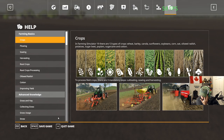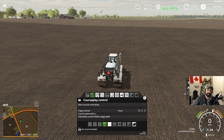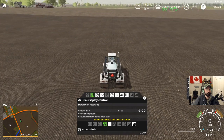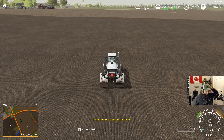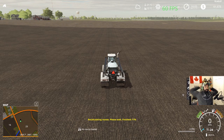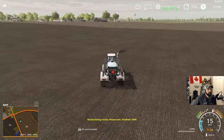What sort of fish would you be getting then? I was able to see. Driver can't reach F-17. I was able to see some largemouth bass and some nice pike. I did not successfully catch any.